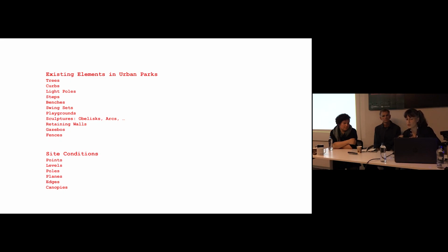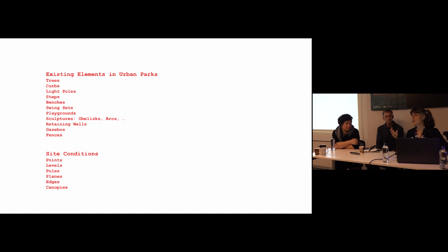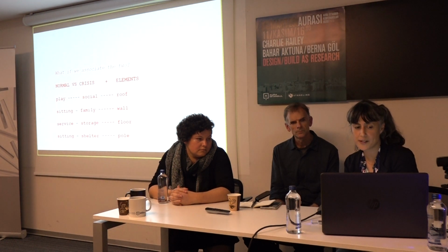Elements in urban parks are a list that we already talked about, but there were also the site conditions, where we could think in terms of points, and then levels, then poles maybe, like only the poles. I don't know if that was your word, so I don't want to step out of my line, but it's a way of defining space, right? And then there are the edges, planes, and also canopies. All of these could present us with different kinds of spaces.